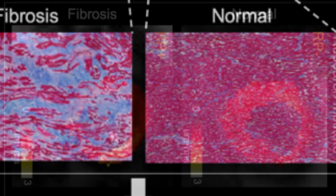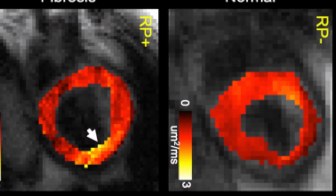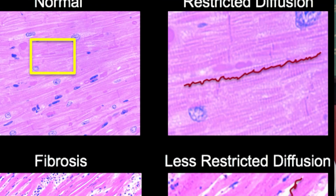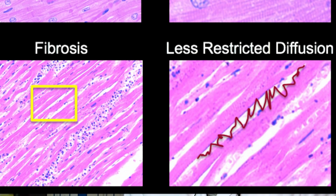And we utilize a special motion compensation approach to eliminate the effect of motion on the MR signal. We now have this diffusion MRI scanner. We can now look at myocardial inflammation, possible ongoing rejection, and it allows us to detect myocardial fibrosis, and in those cases, we go directly to retransplantation.